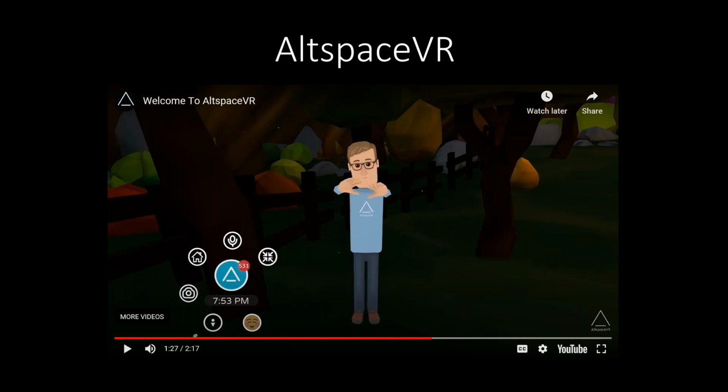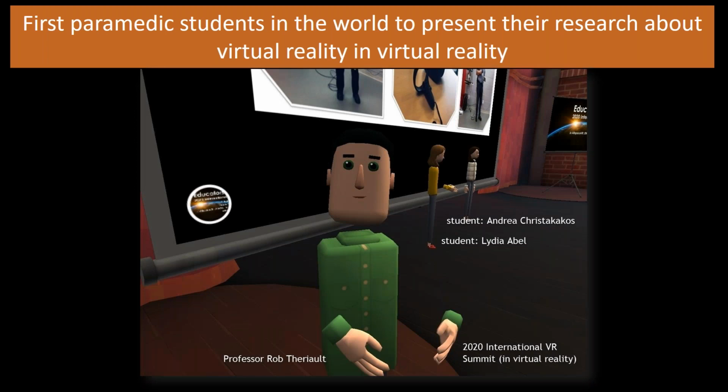Plus, there are no distractions in virtual reality, so you can't go off and check your social media or other websites. Now, the downside is, because you've got a head-mounted display on, you also can't take notes. But on the flip side, you can record these sessions, and students can listen to them again later and take notes at that point.